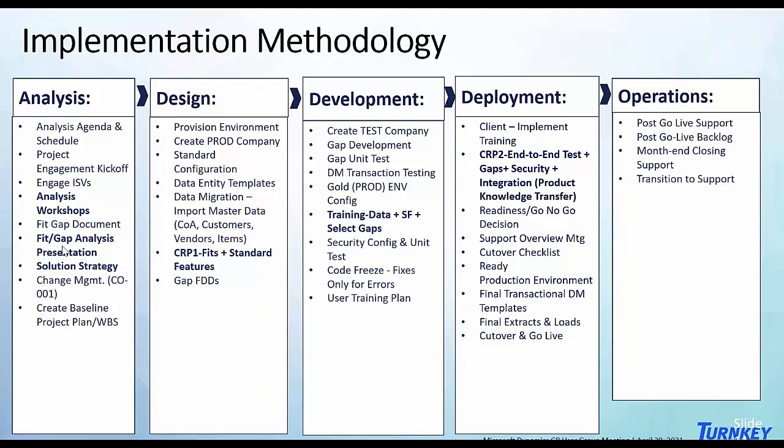We start with an analysis of what you're currently doing. You may have been on GP for a long time, and you may want to take a look at some of the areas where you know what you need to do, you know what your processes are, but there are some enhancements that you'd like to make or some efficiencies you'd like to bring into play, or you just like to change the process altogether and look for a best practice. So that's what the analysis component helps us to do: gather that information, understand those processes, and look for any areas of pain that we need to resolve or places that we need to enhance.